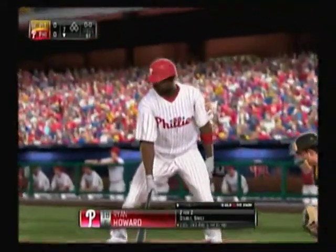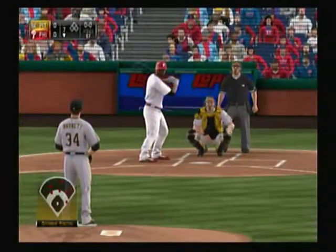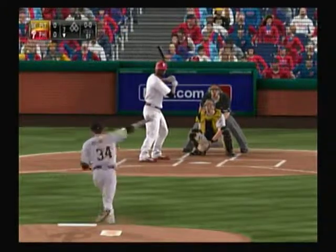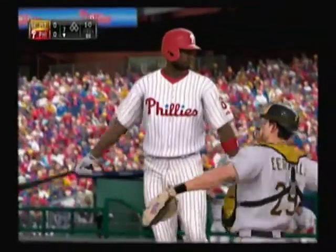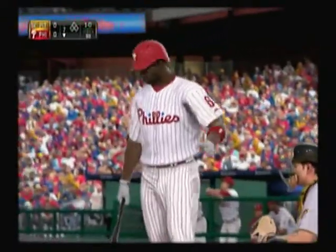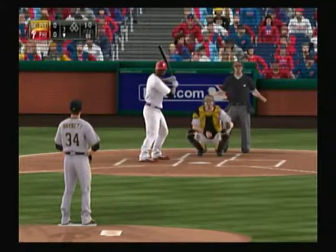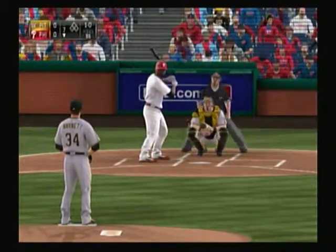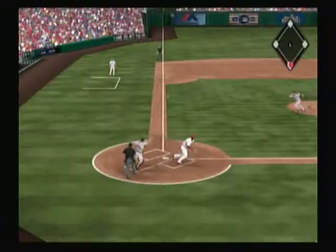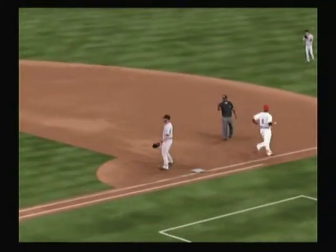Ryan Howard will step in now to lead off the home half of the seventh. First baseman. Here's the first pitch to him. And he takes ball 1. The 1-0. Now a swing and a softly hit ground ball. And reined in, 1 away.